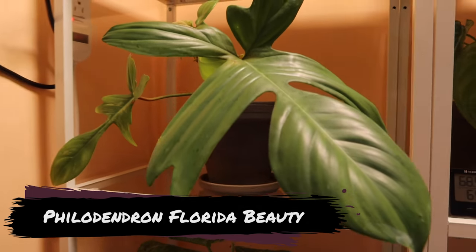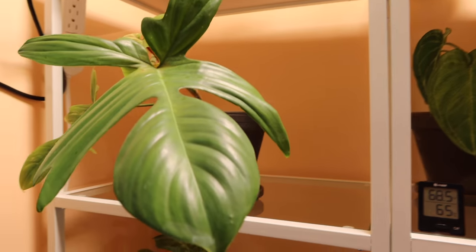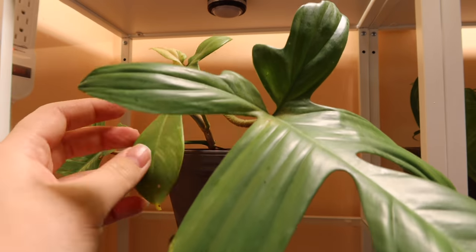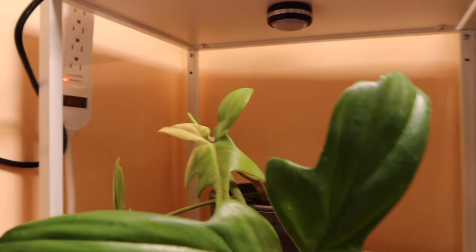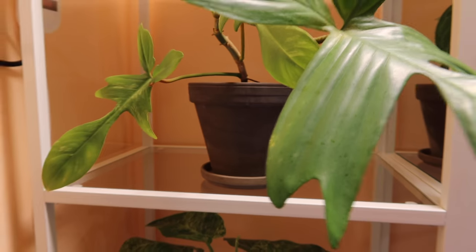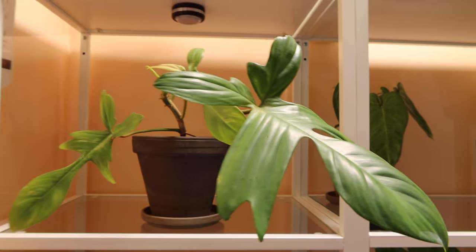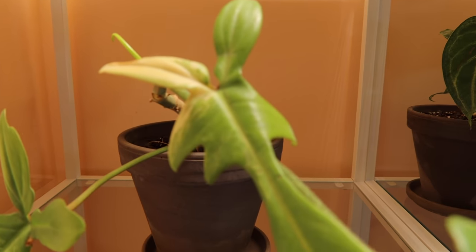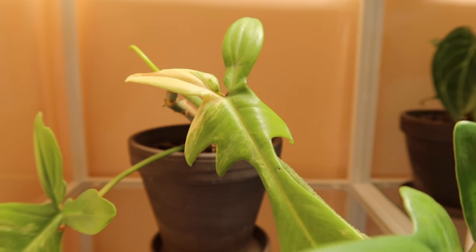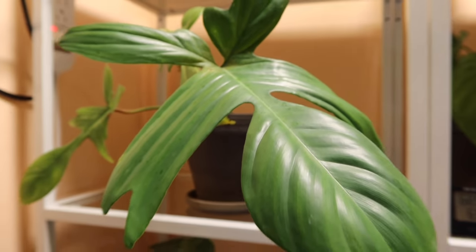So right below him, we have my Florida Beauty, who does not have much variegation to her. And I had introduced beneficial nematodes at one point and had to keep the soil moist, and it was just too much for her. So she did lose a leaf. My Pedro Verde also lost a leaf, which made me sad, but it wasn't my favorite leaf, so it was okay. So this is kind of a plain Jane right now. There's a little bit of variegation on this one, but there's also a new leaf coming in, so hopefully I have something more to show you the next time.